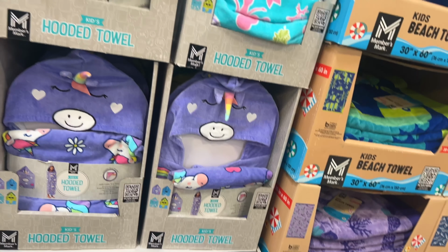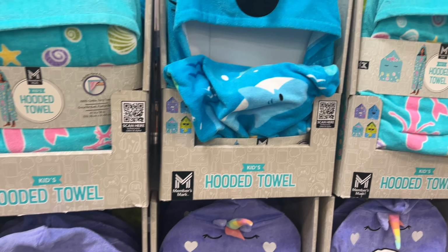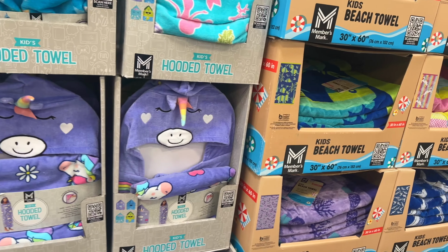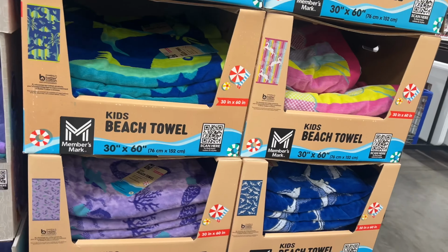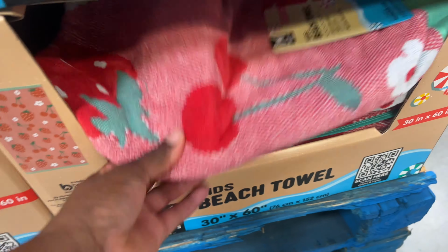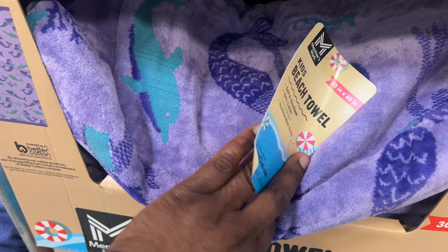And one thing about Sam's Club, they're gonna have some cute beach towels. They have these kid hooded ones, and look how cute these are. They're $15 there. And then these are $7 kids beach towels. Ooh, these are cute. I like this one with the cherry. Look, this is cute. These are kids. They have this one, and then they have this purple one with the mermaids.